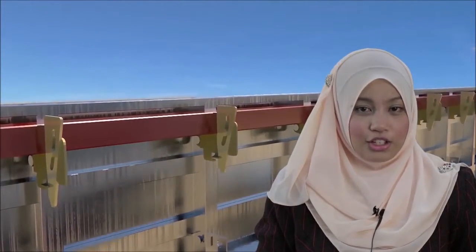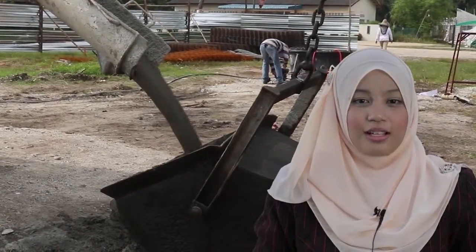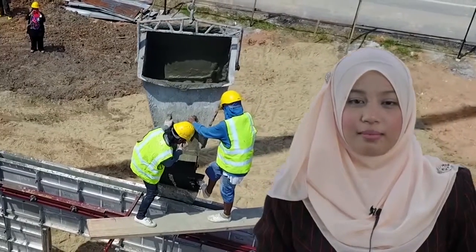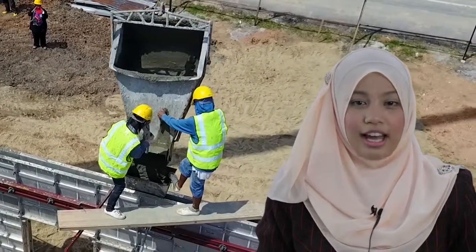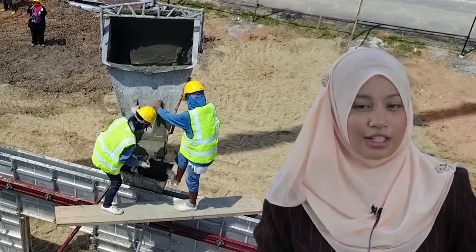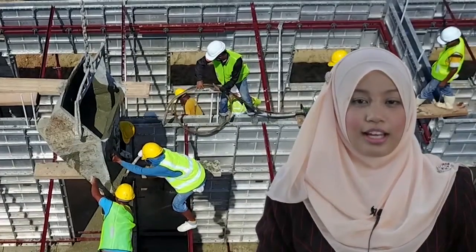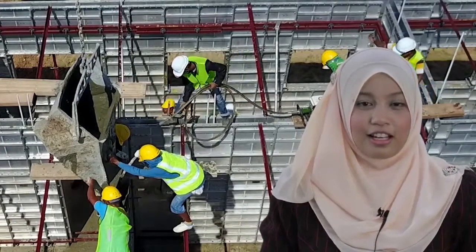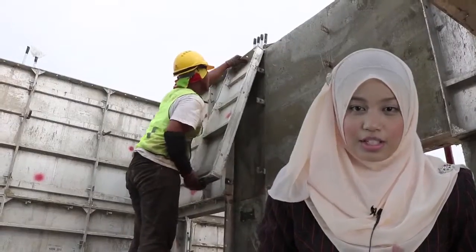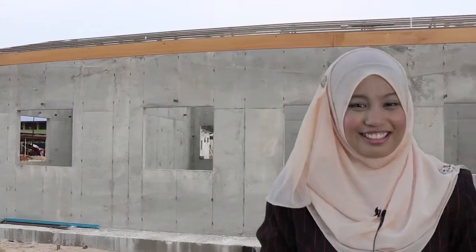Once mold installation is done, concrete work is carried out. In this phase, special concrete is used in this method. Aggregate of 5 mm size is mixed together with an additive to produce rapid hardening concrete, which is also high in workability. Concrete is poured into the molds and compacted using a vibrator. After 12 to 24 hours, the concrete hardens and the mold is removed. Thus, the structural work for a house is done.